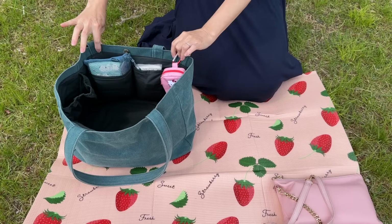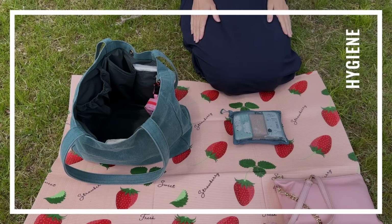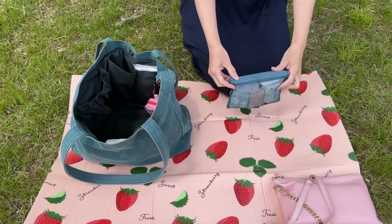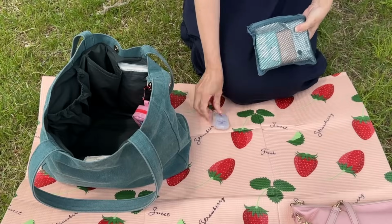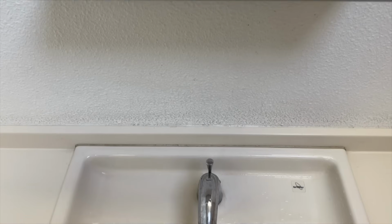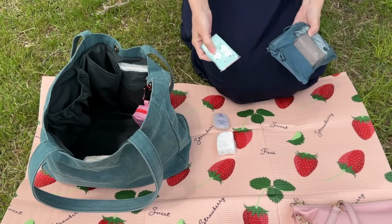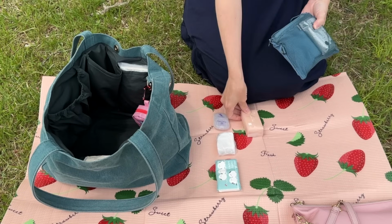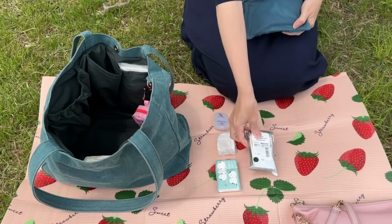I have a few pouches in the bag. They fit nicely in these pockets. This is my hygiene pouch. I bought the pouch itself at Muji. It has one compartment with the mesh and it has a separate opening for the solid side. In here I have paper soap sheets since there's sometimes not any soap in the public bathrooms. Another spare trash bag. Tissues, which have been great when I have a cold, but also for cleaning up. Some little wet wipes, or you can get individual packaged oshibori, and some disinfecting wipes.